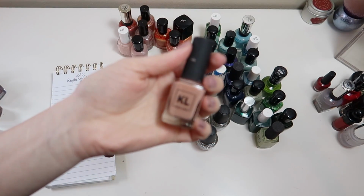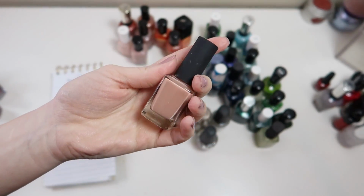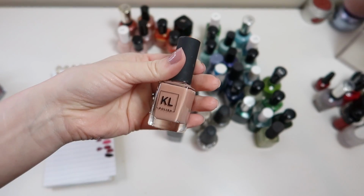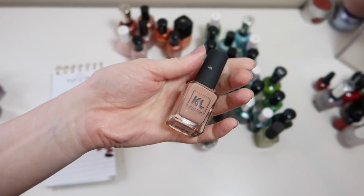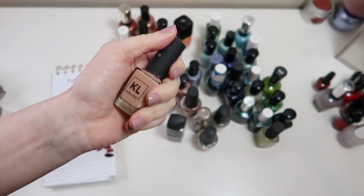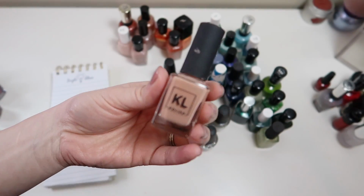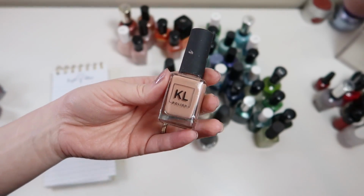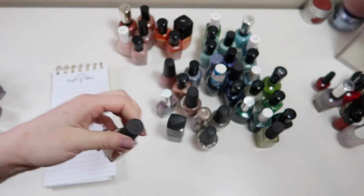I do have this KL polish. This is in the shade Miss Honey. Alex doesn't really like this shade, but I like this shade. I think it's a really nice neutral color that kind of blends in with my skin a little bit. Sometimes that's a nice shade to have, so I'm gonna hold on to this one. I do like this formula, but I do notice that the KL polish is extra pungent, is that the right word? Extra smelly, but I still really like this shade, and I'm gonna hold on to it.